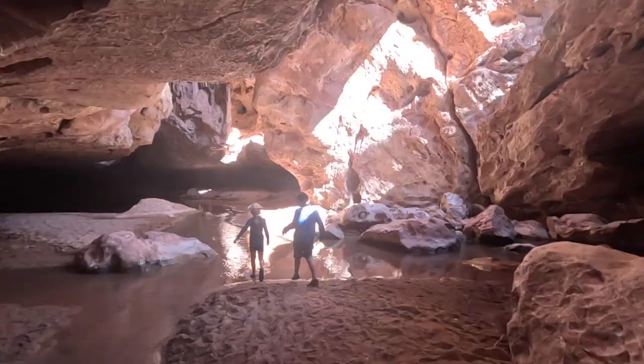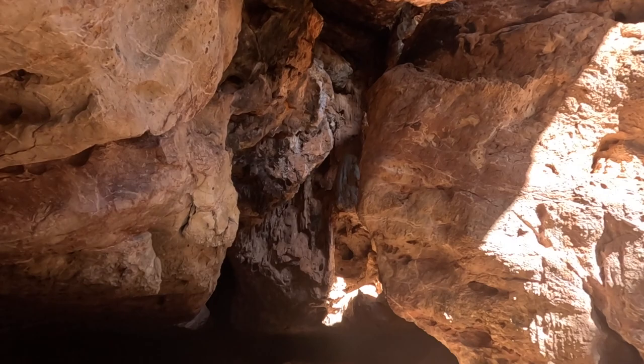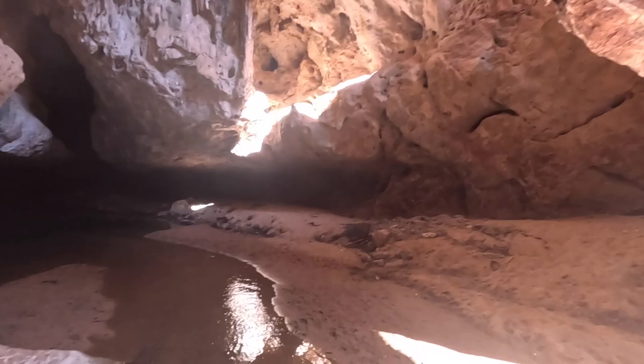This is epic! Oh, wow! Oh, this is unbelievable! Wow, Tunnel Creek, we've literally just gotten inside the entrance and it is spectacular. Yeah, have you seen that moon? This is awesome.